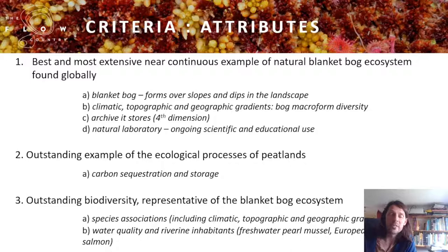Then when it comes to the outstanding biodiversity, we can think about the different species associations we see, from the bird life to the invertebrates and obviously the plant life. And of course that diversity is supported by those same gradients in climate, topography, geography and geology. We can also look at how the water quality is influenced by the blanket bog system. So we have things like the freshwater pearl mussel, the European eel, and salmon populations all being strong within the area, supported by that high quality water coming away from the blanket bog.